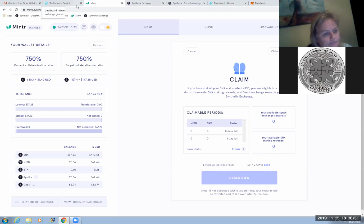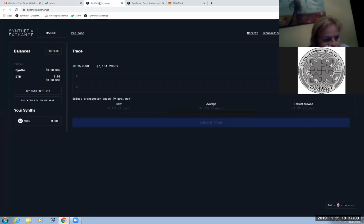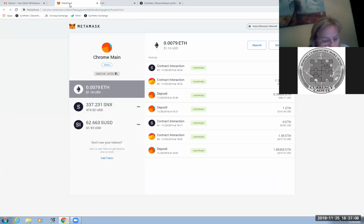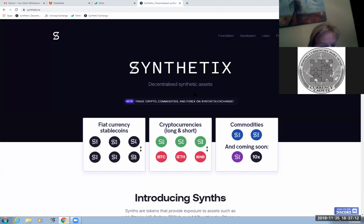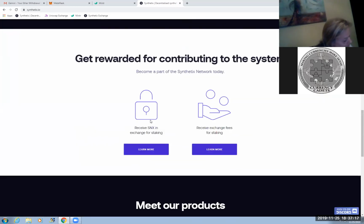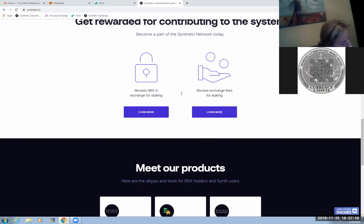Okay. Now I'm going to go ahead and close out Gemini. We don't need Gemini for anything anymore. That was pretty awesome. Synthetic exchange, we don't need that for right now. That's just going to be confusing at this stage. And this is just about the company, the Synthetix. So if you want to read that, you can read that. If not, don't worry about it. Just count your money. All right. So that's it.